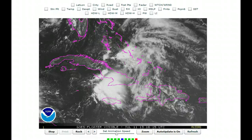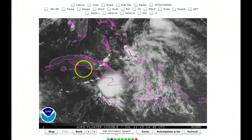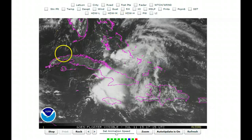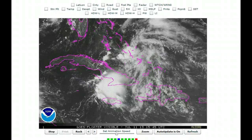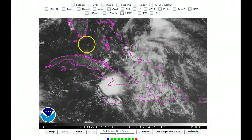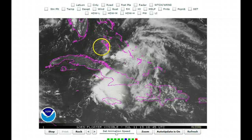And I'm going to show you on the water vapor loop, it's kind of entangled a little bit in this mid to upper level feature here that we were watching come across South Florida the last few days. So it's kind of a little bit entangled into that right now. That's going to really hurt the development currently. But once that moves away, it's actually going to help things out, and I'll show you that in a minute.